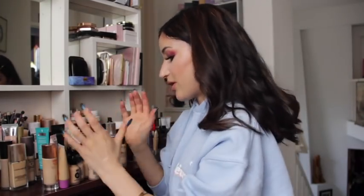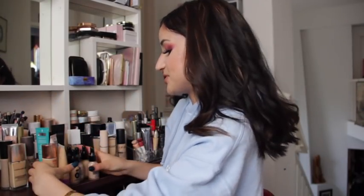I don't even know where to start. I think I'm going to do the medium coverage stuff first, because that is my personal favorite category. Obviously, my current holy grail, the Anastasia Beverly Hills Luminous Foundation, is not going anywhere. This formula is just the best for my skin.